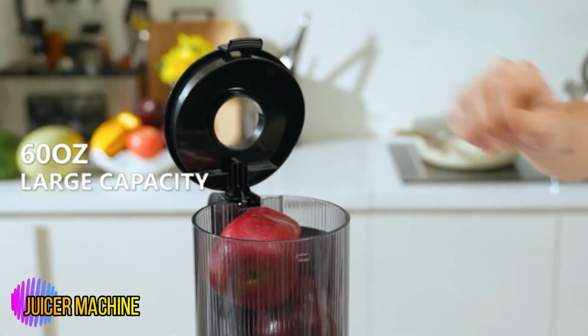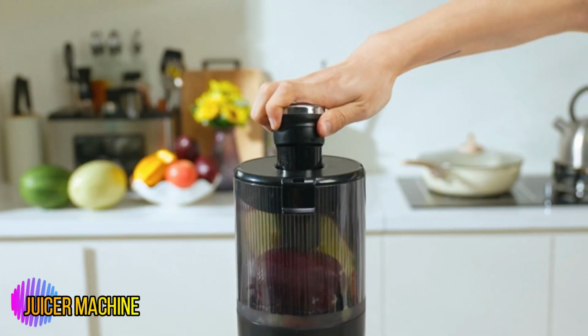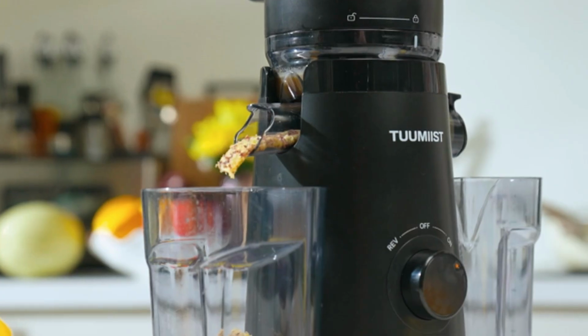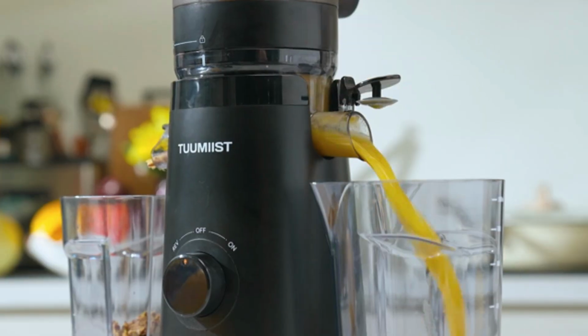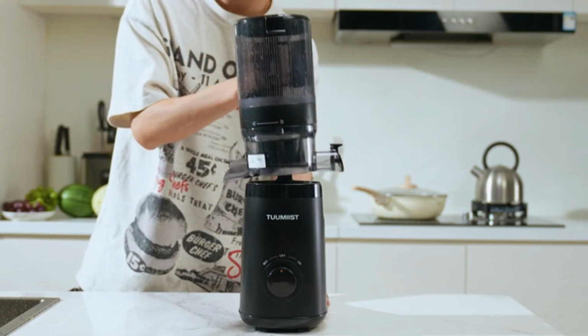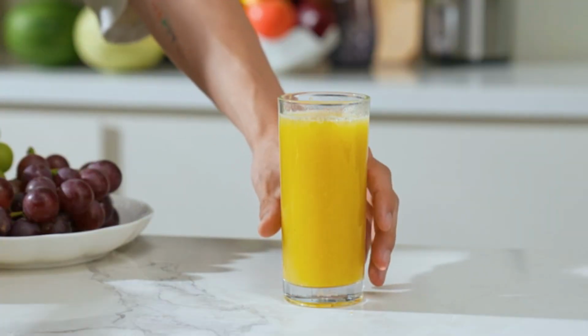Juicer machine. Upgraded 800W motor. Centrifugal juicer machine with upgraded 800W high-speed motor. More efficient and powerful than cold-press juicer maker. Lasts much longer than other competitors. 3-inch wide mouth will save your time on cutting everything into small sticks.